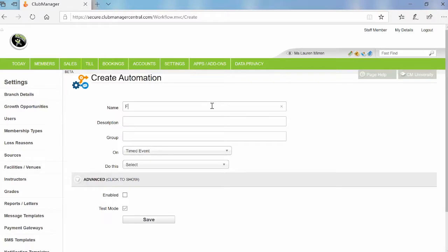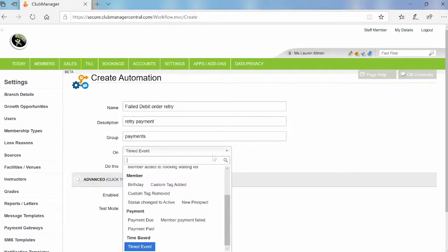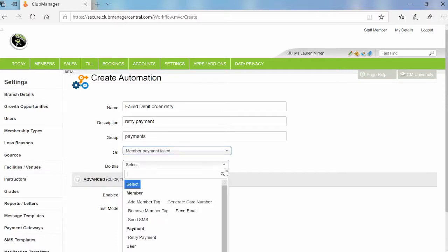One of the last things I'd like to mention is the triggers and automation. Generally what business owners do is they make up a whole list of things that they would like their staff to do in the club, and they spend all of their time checking that those have been done. With ClubManager, you can decide what you want to do, set those in place and forget it.